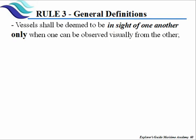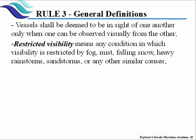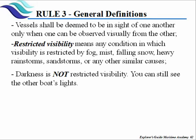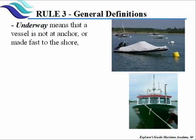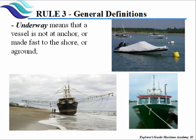Vessels in sight of one another: when they can be seen visually, not by radar, not any other means, ARPA and the like, AIS. When I can see with my eyes, then I consider us to be in sight of one another. Restricted visibility is anything that prevents me from seeing you, but does not include nighttime. Darkness is not restricted visibility. I can still see your boat lights. Underway means not anchored, made fast to the shore, moored, or aground. So when we're underway and we're floating free, many of these rules apply. Anchored, moored, or aground means we can't maneuver.